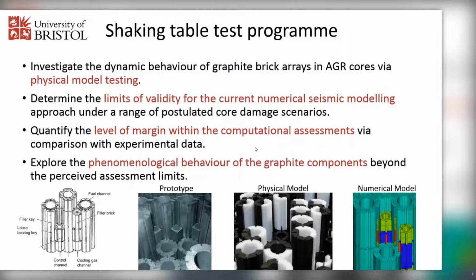And also to look at just how the behavior of the components changed as we went up to really very large varieties and quantities of damage within the reactor core. So to really push the model beyond probably any reasonable limits of acceptable damage.